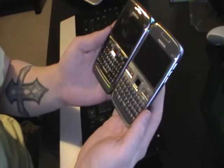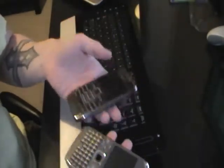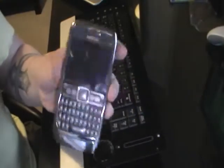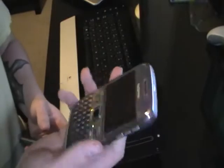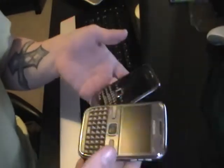Size difference, to be honest, they're nearly the same. I'd say this one is literally a tiny bit wider. Weight difference, I really don't know. I'd probably say this one's a tiny bit heavier, simply because there's a lot more metal on this one, which is a good thing. I'd prefer this to be heavy if it had loads of metal on, which it does have metal on, but just not as much as this one. But to be honest, the weight ratio is exactly the same, I'd say, apart from this one's a bit heavier.